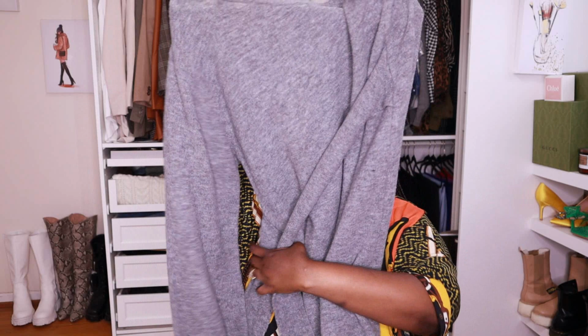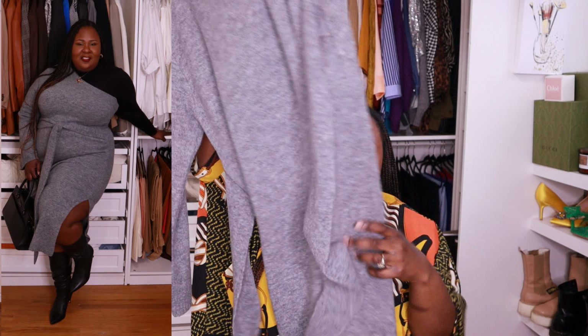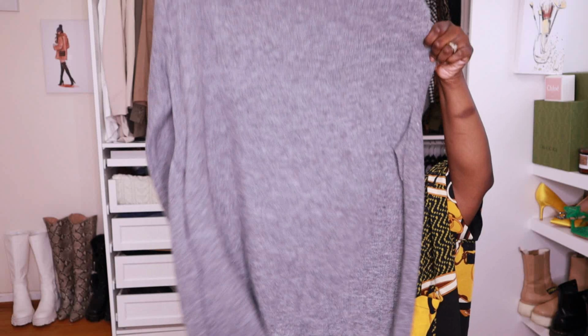If I pop up a video or a picture, it's just an off-shoulder, one-shoulder dress. I can't get it all in frame because I'm sitting. And then it has the belt that ties around the waist. So I think those are sweater dresses that are more trendy, more on trend, as well as modern. It's not the dated style of sweater dresses. So yeah, get you a good sweater dress. Get one that works for you, your figure, your lifestyle.